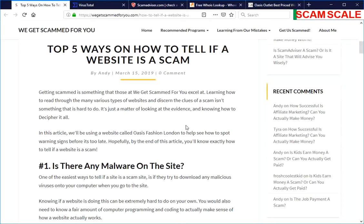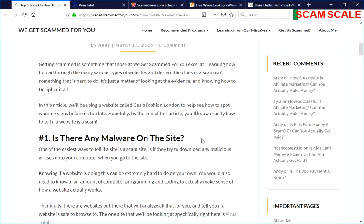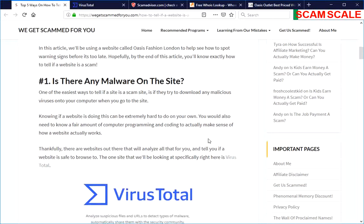So there's 5 different ways that we use. There's a bunch more ways, but these are just the top quick 5 that we typically use. The first one is we check if there's malware on the website, and if there's any malware, then it's probably likely that there's a scam.